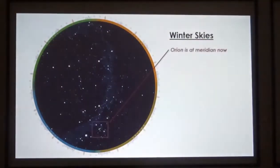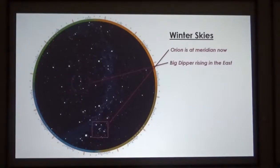Now in the winter time, as we're getting closer to winter, Orion will be closer to the meridian. It'll be at its highest point at this time of year. And you'll see the Big Dipper rising in the east, starting to be in the northeastern part of the sky in the early morning, a little higher up in elevation. The Orion-Gemini complex will be near the meridian.